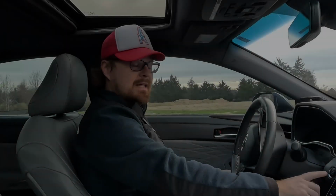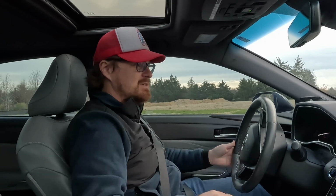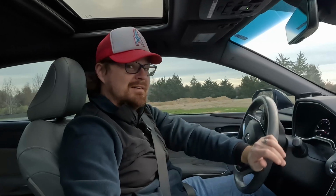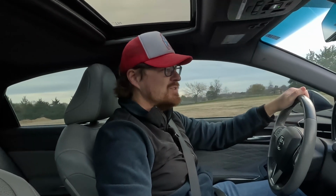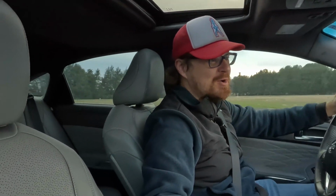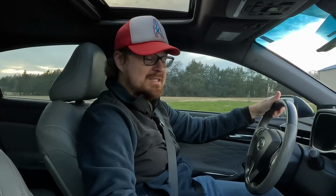Let's hop in the Avalon first, see how that one drives. Then we'll get back here in the Crown, see how it compares to that V6. Getting in the Avalon, starting it up, 8-speed automatic transmission, setting off. See how this one handles. This is a 301 horsepower V6, front wheel drive only. I'm gonna go ahead and put it in sport.